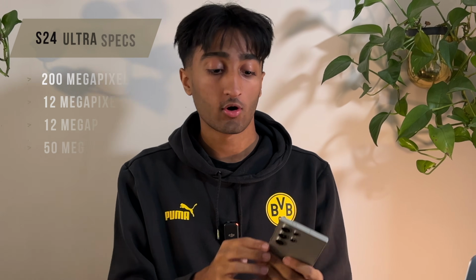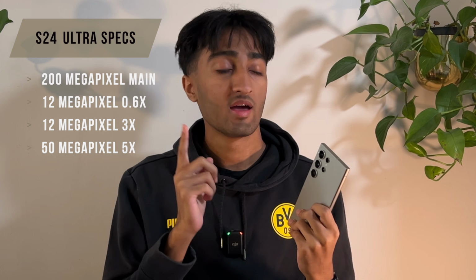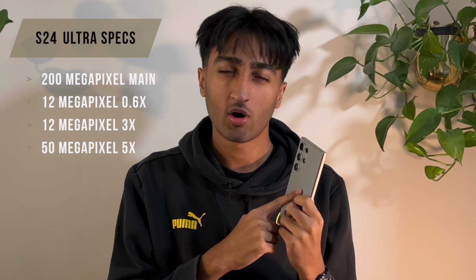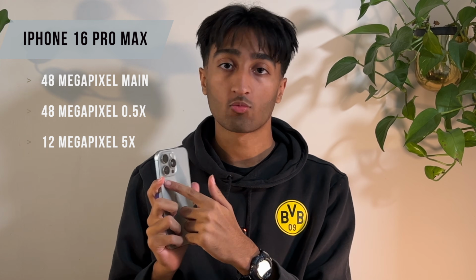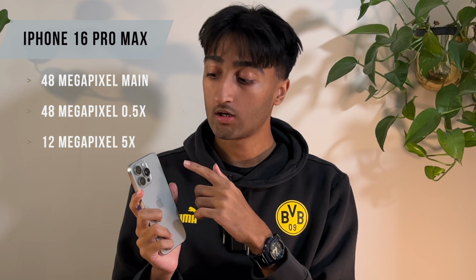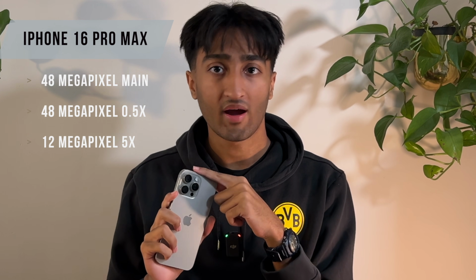But yeah, the S24 Ultra has a 200 megapixel main sensor, a 12 megapixel ultra wide sensor, a 3x telephoto 12 megapixel sensor, and a 50 megapixel 5x sensor. Compared to the iPhone 16 Pro Max, lacking a lens, with a 48 megapixel main sensor, a 48 megapixel ultra wide sensor, and a 12 megapixel 5x sensor.